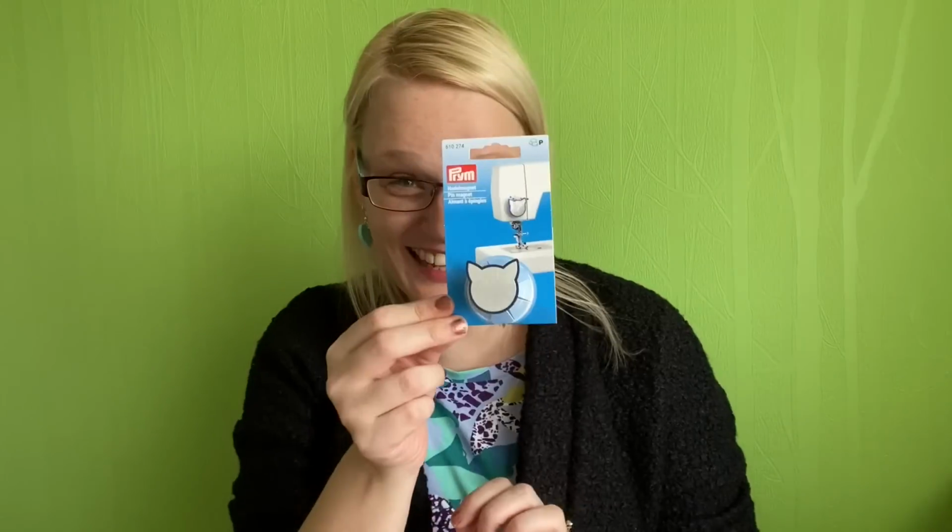So yeah, let me just grab all of that. Okay, so let me show you what Karen sent me. I'm so excited. They're just beautiful. Now, you may recognise this. So I did actually get one of these in my Fabric Squirrel advent calendar.